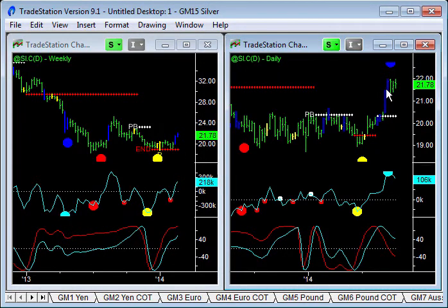I said after that jumping the creek bar we were not going back. We're not going to test back down to the bottom of that blue professional bar. No way. They'd got us that far, they'd done it quickly, and we were just going to keep on going. So we've held at those highs. We're going through 22 next week. Dollar index is going down, silver and gold are going up.